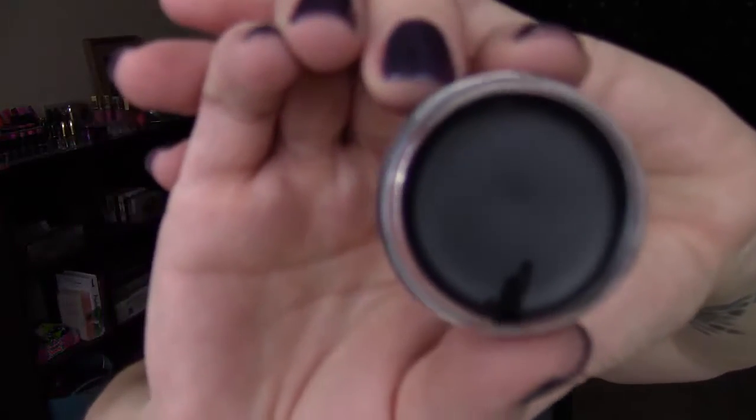All right, so this is the Inglot liner in number 77, which is just a black, and it's just a gel eyeliner. That's all they call it, eyeliner gel. I have used it 7 or 8, maybe 9 times, and that is all I have used out of it.